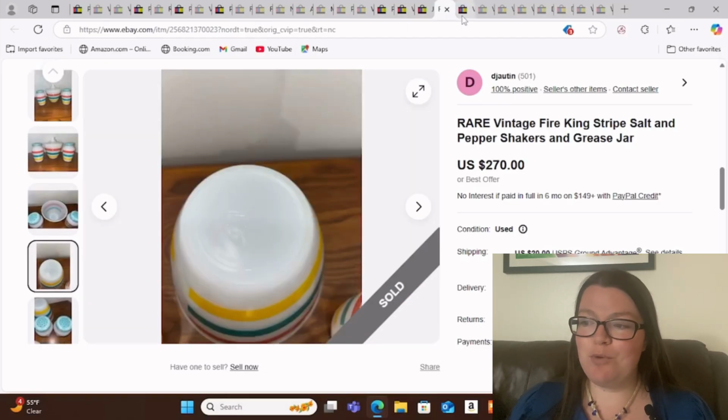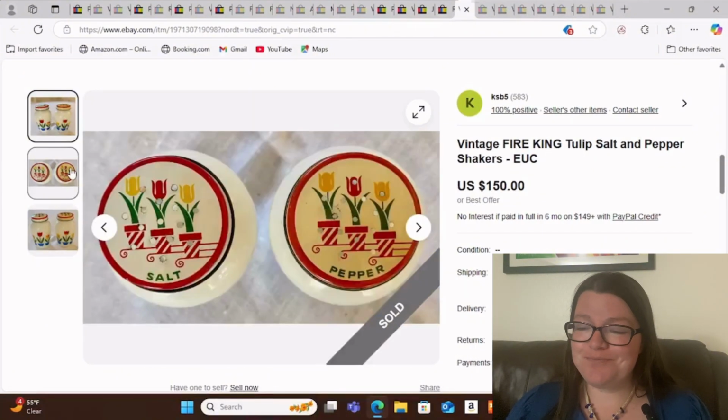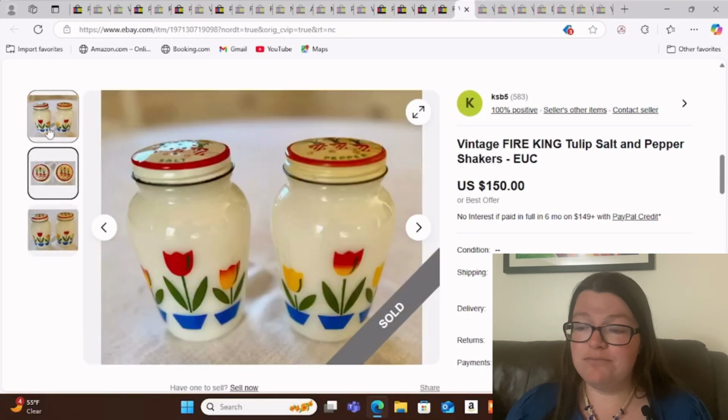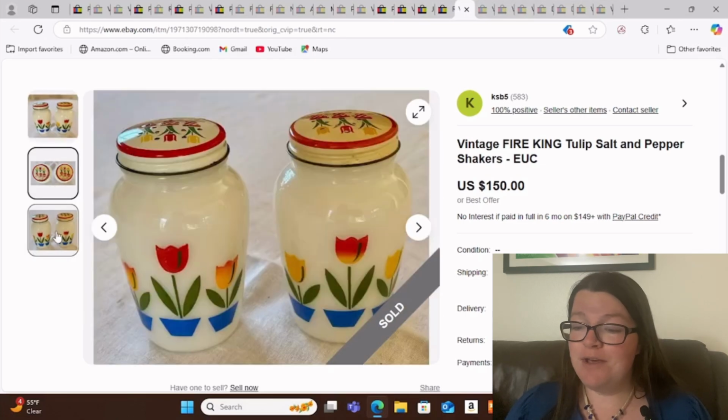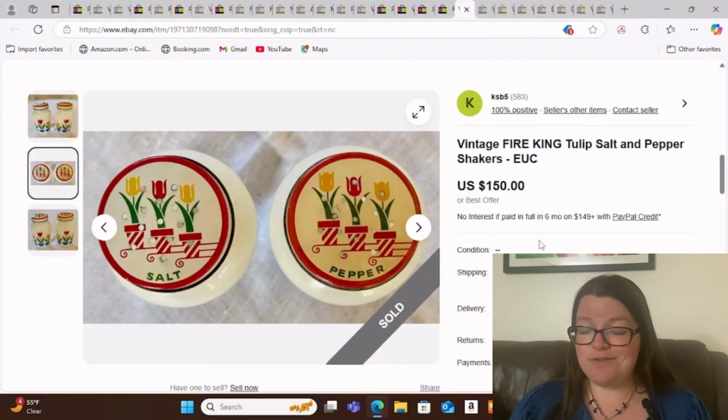And I'm going to show you one more within that brand. And this is the Tulip Salt and Pepper Shakers. And these ones are very cute. They have a very beautiful design here on the top that the graphic is in beautiful condition. I bet this graphic is usually marred a lot of the times, but that's in beautiful shape. And that set did sell for a best offer of $126.